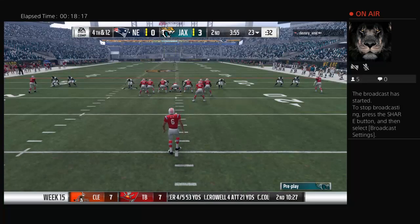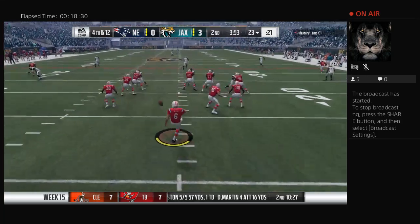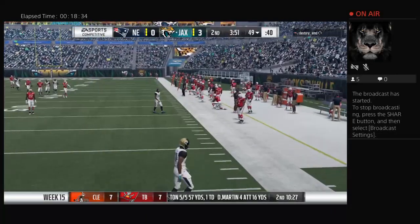Here's Ryan Allen now. On for his second punt. He'd take a repeat of his first. And he gets it away, a directional kick going toward the sideline.